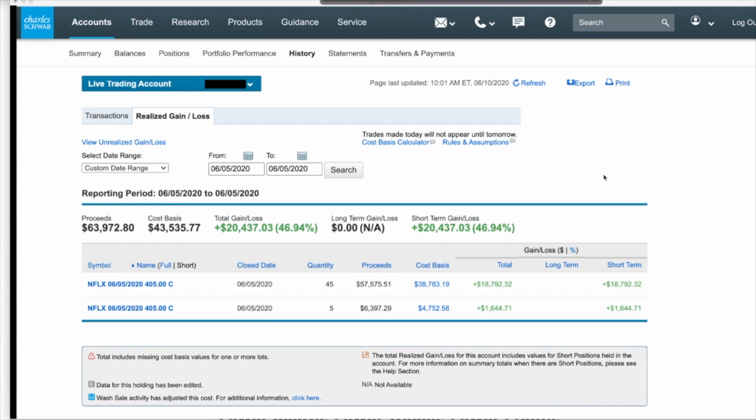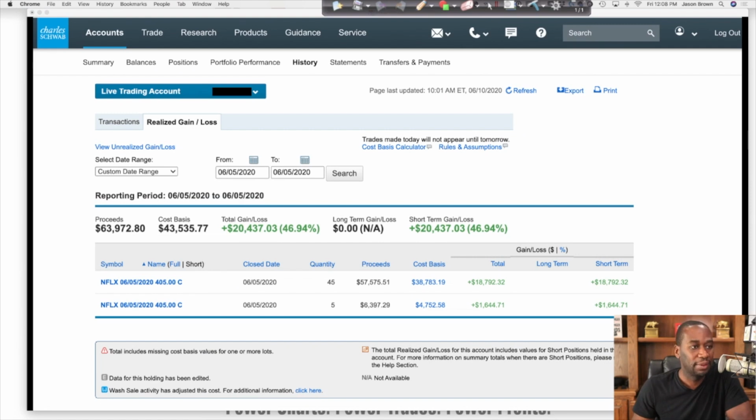The first trade we did, matter of fact, let me do picture in picture so that I'm in here with you. You guys can see one of the first trades that we did was on June 5th, which was the day trade with Netflix. You can see here, a couple things to point out. In one day, we did $20,000.